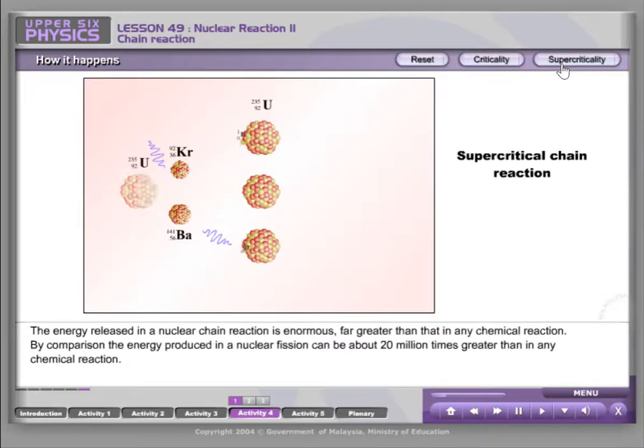The energy released in the nuclear chain reaction is enormous, far greater than that in any chemical reaction. By comparison, the energy produced in a nuclear fission can be about 20 million times greater than in any chemical reaction.